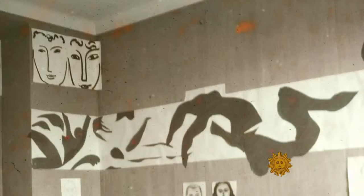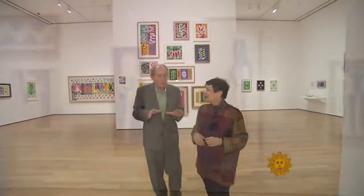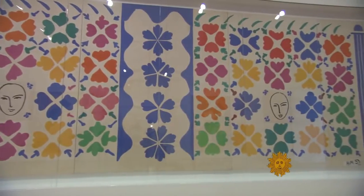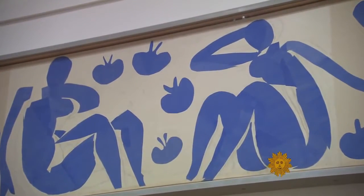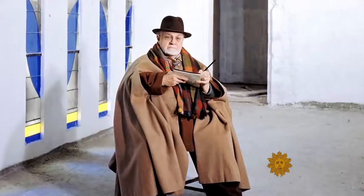Paul Matisse had seen some of his grandfather's cutouts as works in progress, pinned up on walls, but never so many together. They are a marvel, even to him. I think he was just having the time of his life at this last period. One of the giants of 20th century art, Matisse said, an artist should never be a prisoner of himself. Prisoner of style, prisoner of reputation, prisoner of success. With his cutouts, he set himself free one last time.